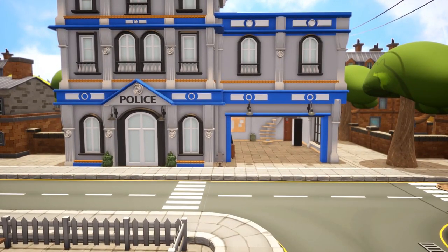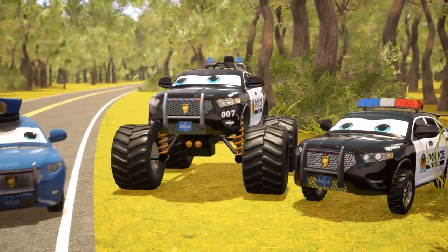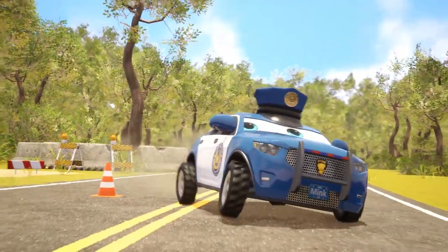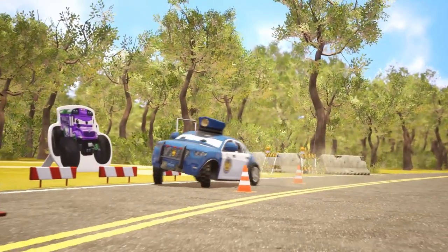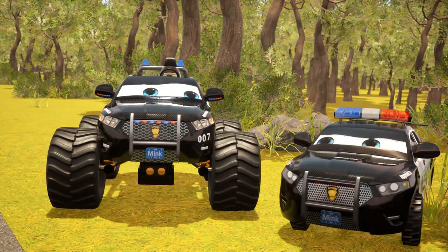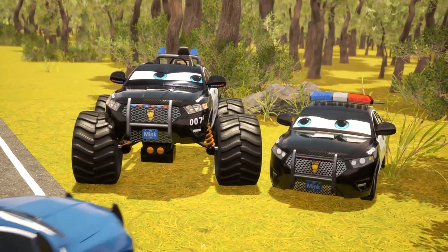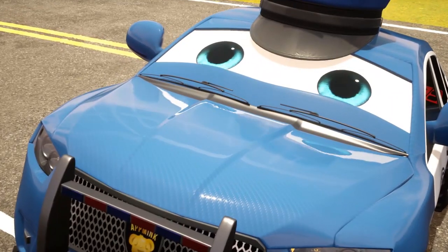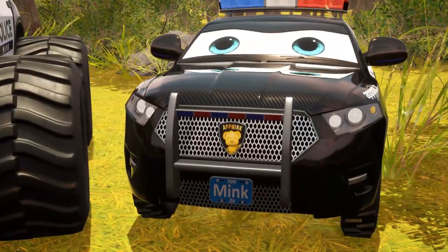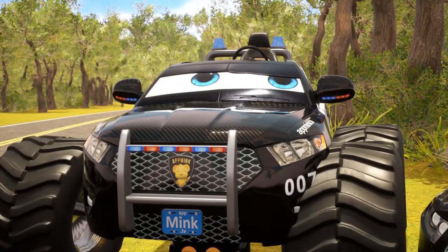The police station is empty. What's going on? It's training time for the little cadet. Red alert! Evil Boss is stealing gas at the station! Pedal to the metal, Mr. Police Car. We've got to stop Evil Boss. Oh, I can help! Sorry, kiddo. This mission's too dangerous. You haven't finished your training.